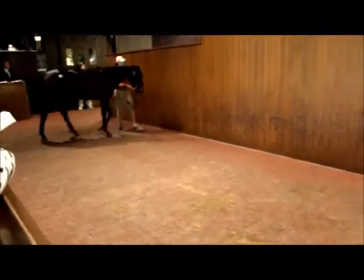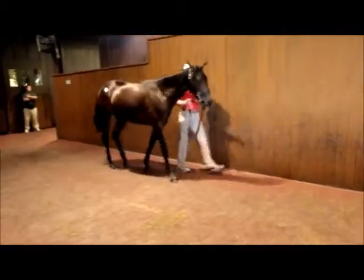Her profile has really shaped into that classic big shoulder, good depth, powerful hip. She's still very feminine. She has light bone, if somebody wants to call it that. But again, as a filly, I have no problem with that. And again, she has continued to get better and better in comparison to the now soon-to-be weanling.